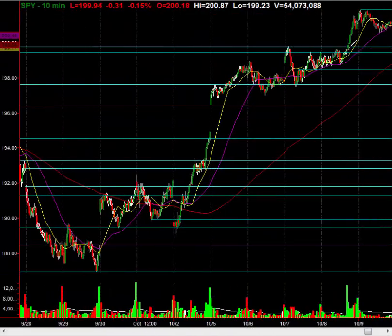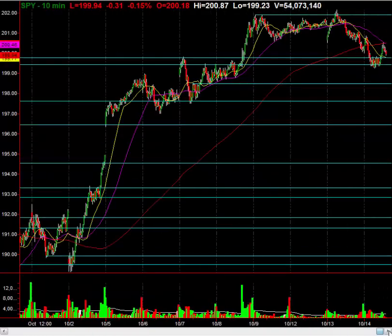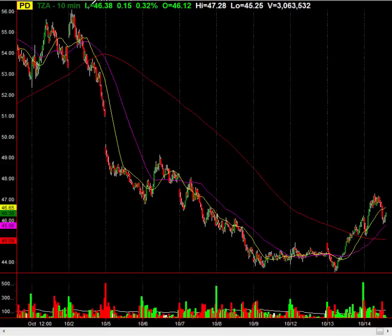Pivot highs right there. So it makes sense, and that's why I sold my TZA, which is a 3 times short play. When you go long TZA, it's a 3 times short play on the S&P, on the Russell 2000, the IWM essentially. If we bring up the TZA, take a look at this, guys. And again, when we were at the highs of the day, that's where I got out of it. In fact, I got out at 47.25, 3 cents from the high of the day.